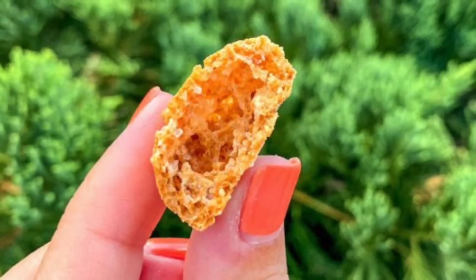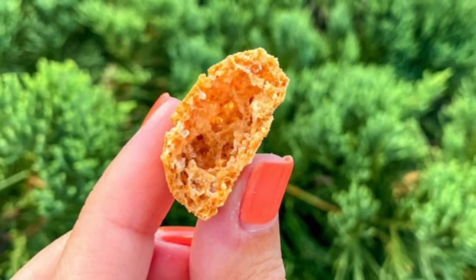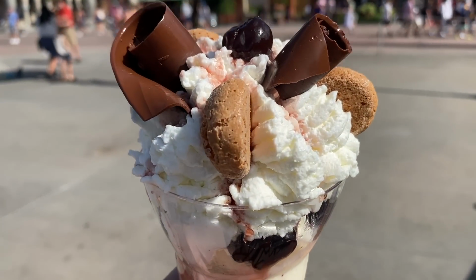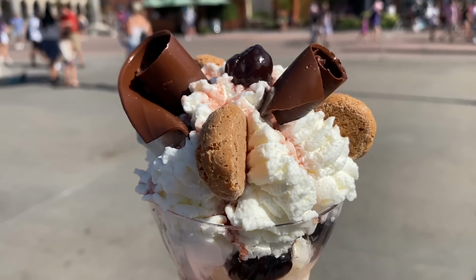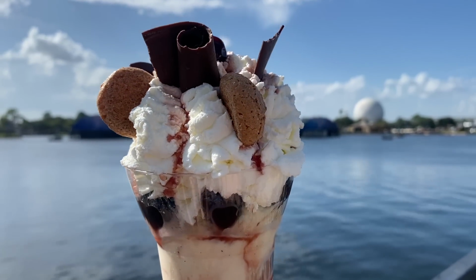The cookies are also delicious. They're little hollow cookies that are super fluffy and crunchy. They taste buttery with a hint of amaretto flavor. The whipped cream on top is super fluffy, meaning you got some great textures here too. This is such a huge dessert that it is easily shareable, but only if you want to share it.